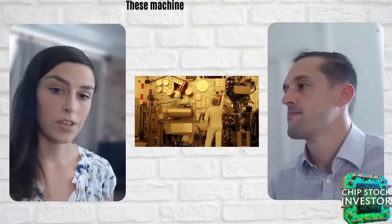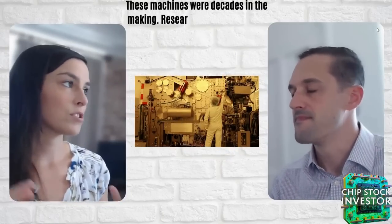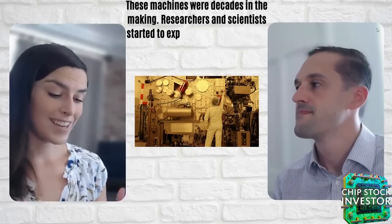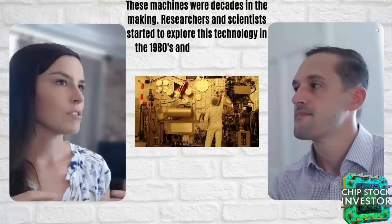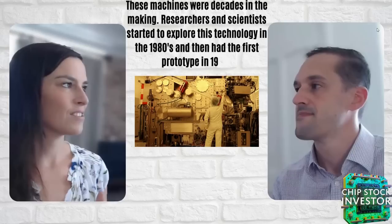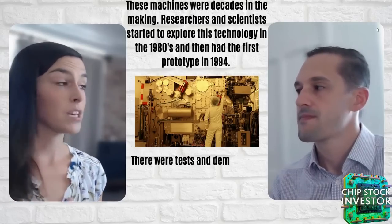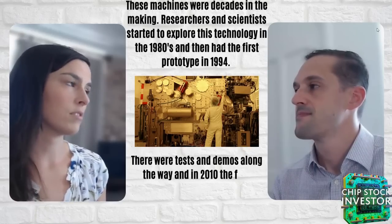So a little history on the EUV machine. These machines were decades in the making. Research started on the technology in the 1980s. And then in 1994, they created the first prototype. And then there's tests and demos that went on for many years. And then in 2010, the first TwinScan 3100 was shipped. Wow. Yeah. And so at the beginning of 2020 actually was when they shipped their 100th unit.